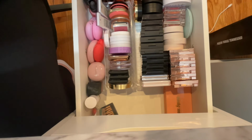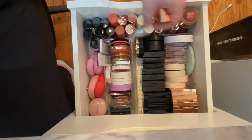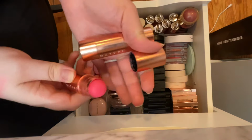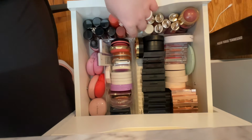But I just don't ever really reach for this. So I don't really have a ton that I want to get rid of in here. There is just a few things that I have just been holding on to. Like these Jaclyn Cosmetics blush sticks. There's nothing wrong with these. I just have had them for a long time and I just don't ever use them. So I'm gonna get rid of those.